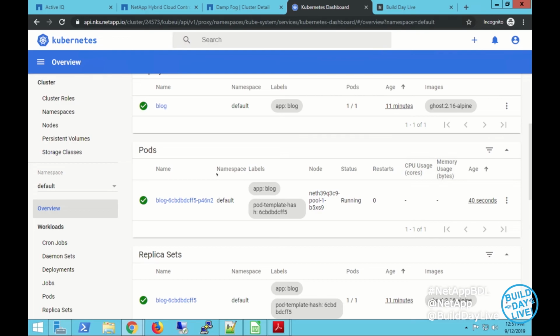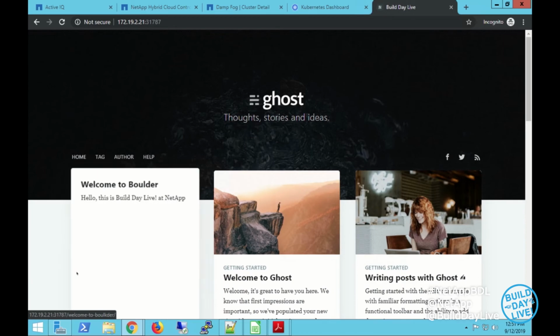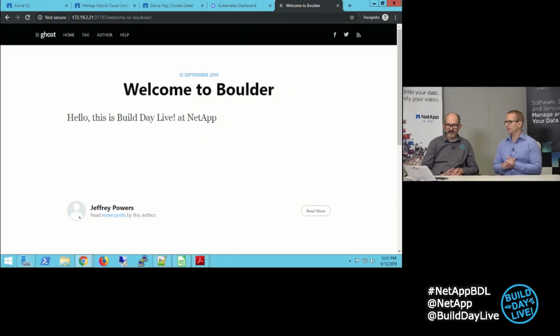Let's see if the services have actually all started. Let's do a refresh on exactly the same URL. And there we go. It's come back again. It's still there. We can open the page. Perfect. So our data persisted through the destruction of the pod. Yes, it did. Nice.